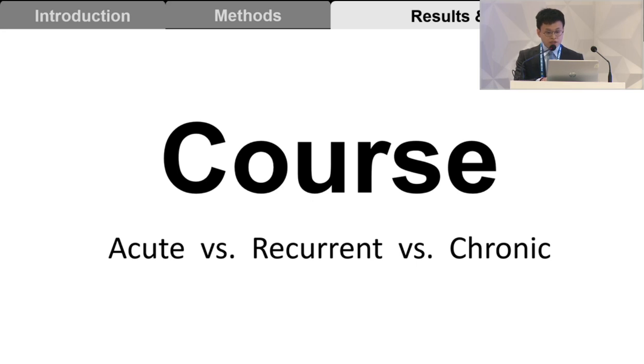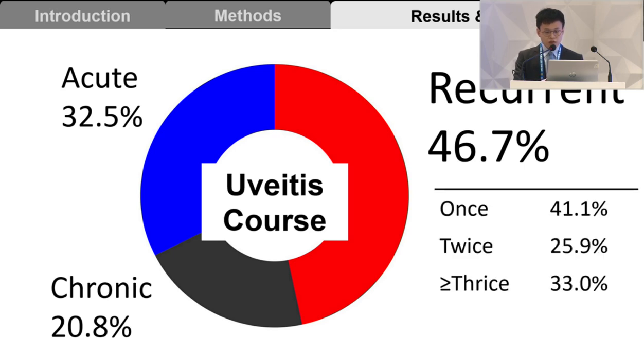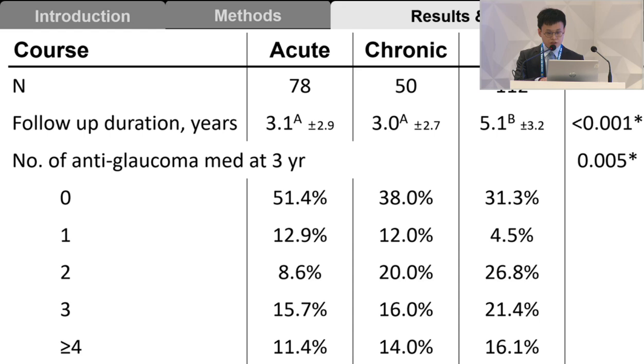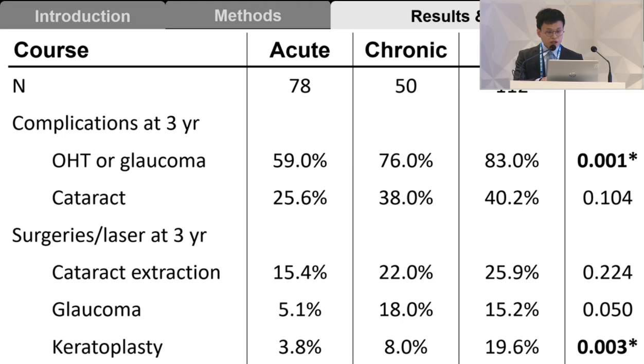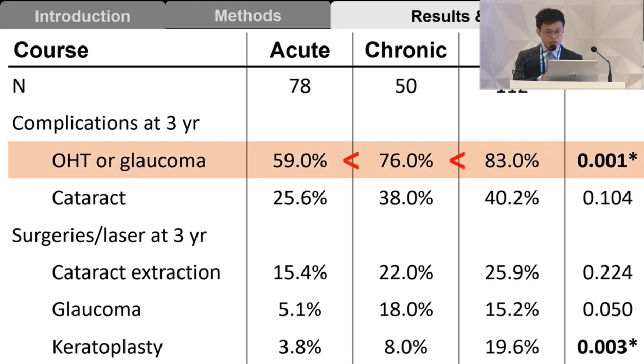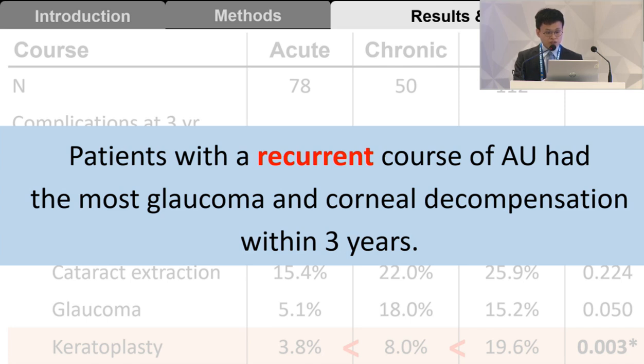And if we stratify the patients based on their uveitis course, 1/5 of our patients had a chronic course, 1/3 had an acute course, and half of the patients had a recurrent course. And among these patients, about 1/3 had more than 3 times of disease recurrence. So regarding the use of anti-glaucoma medication at 3-year follow-up, the recurrent group needed more anti-glaucoma medication compared to the other 2 groups. And regarding the complications within 3 years, the recurrent group had the highest proportion of developing ocular hypertension or glaucoma, and they also needed more corneal transplantation compared to the other 2 groups. So patients with a recurrent course of anterior uveitis had the most glaucoma and corneal decompensation within 3 years.